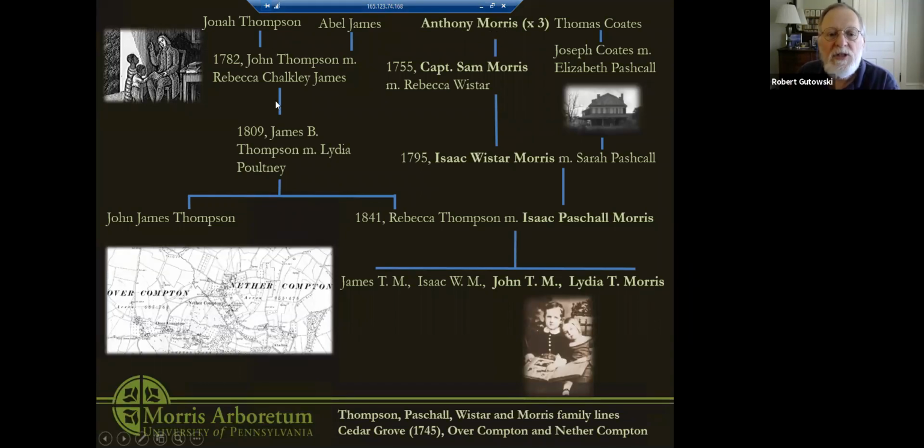And this is the Thompson side of the family. And then this is the Morris side of the family that comes together with John and Lydia's parents. Rebecca Thompson comes in. The Wisters and Sarah and Cedar Grove come in through the Pascal side of the family.